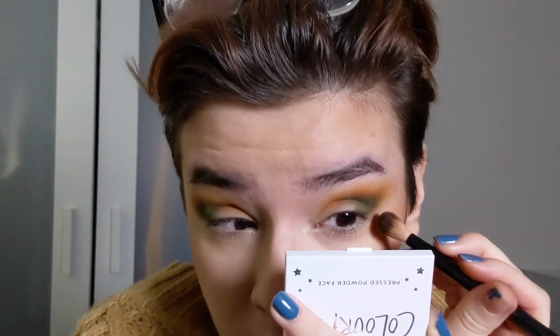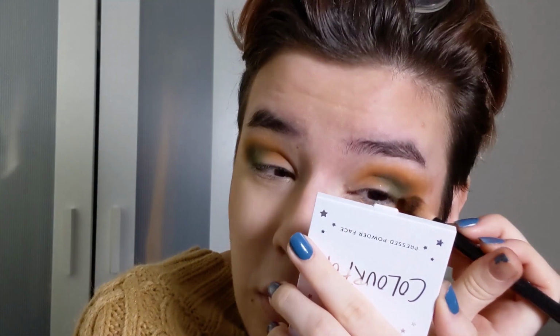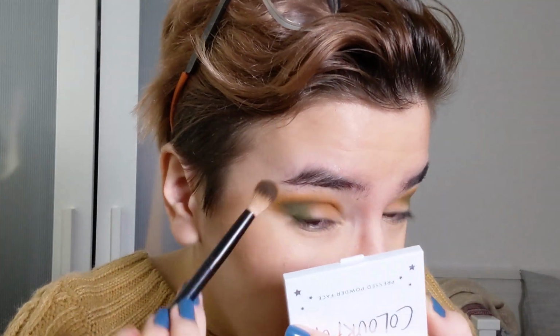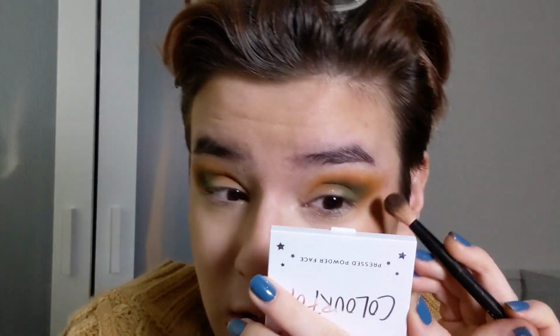Don't at me. I'm gonna go back in with my initial brush and just blend out the edges, just to add a bit more warmth as well. I'm really trying to think how I'm gonna add this purple in because I don't want to use that as my lid colour. But I feel like using it on my lower lash line is a bit of a weird move. I don't know. I do not know.